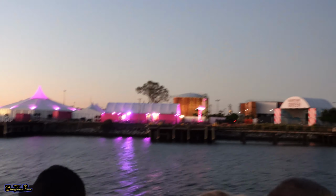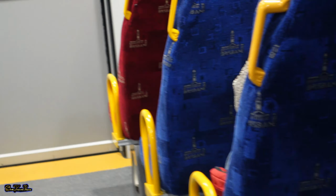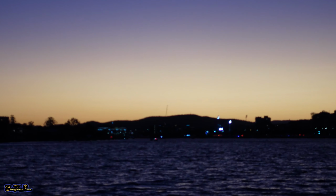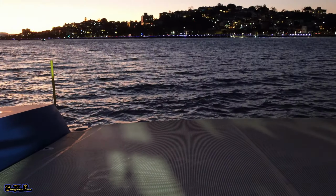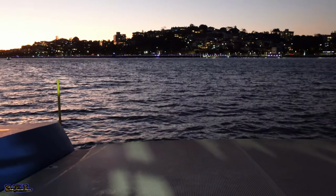On the trip back, I thought I might try out the top deck. However, it lacks room to move and it's hard to take videos from up there. So I made my way back down and to the front so I can have a better view. And what a beautiful view it is from the water as you cruise along. The sunset in the background and the lights of the city lighting.